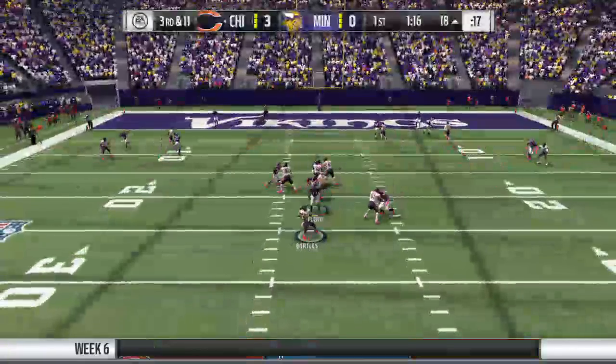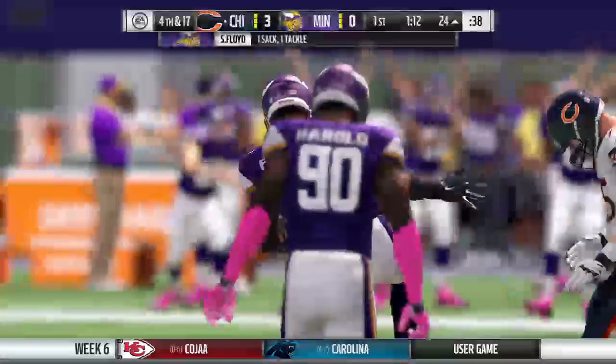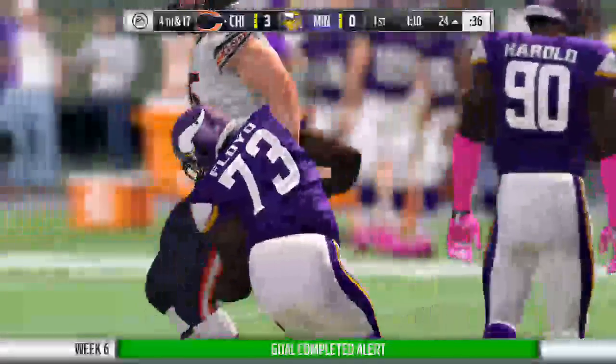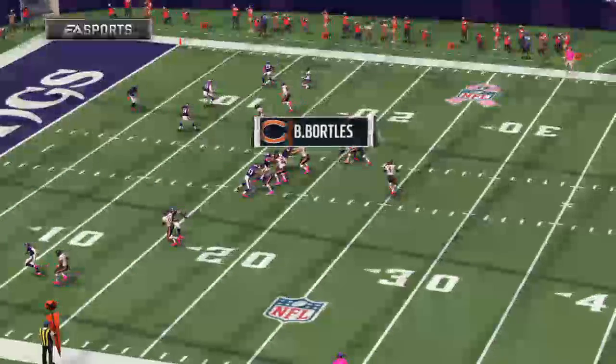Throwing, Bortles on third down. And he's going to go down. He's sacked back at the 24. Sharif Floyd in there to drop him for a 6-yard loss, and that'll lead to a 4th down.